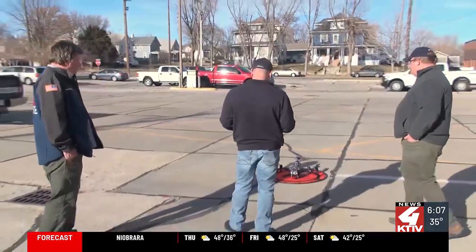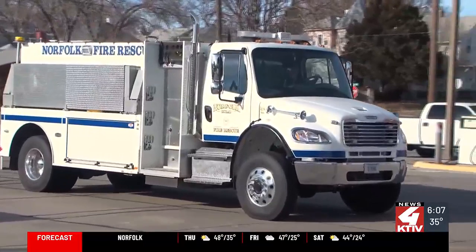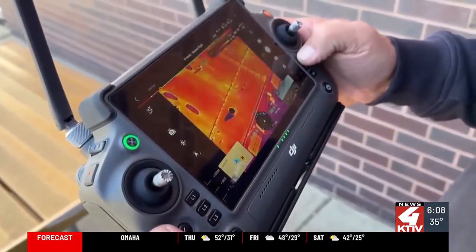Several members of the fire department are certified drone pilots. Team leads decide if a drone is needed on each call, like Captain Scott Bonzel. This is also a tool that we can use to help take care of the public and make our job safer and make the community safer. That view with the drone streaming to devices on the ground has proved essential in keeping firefighters safe.